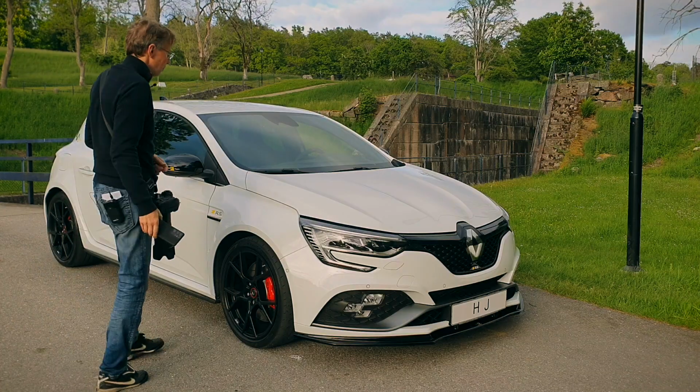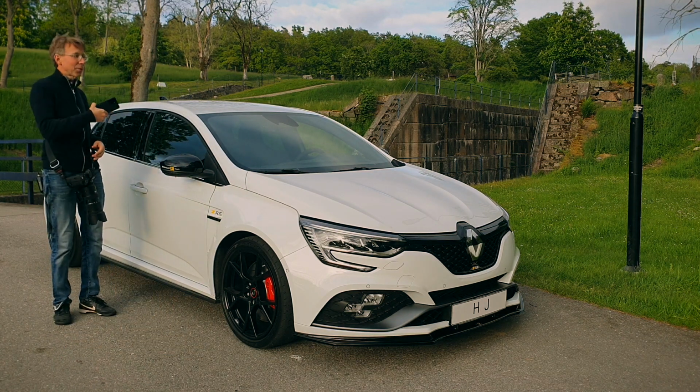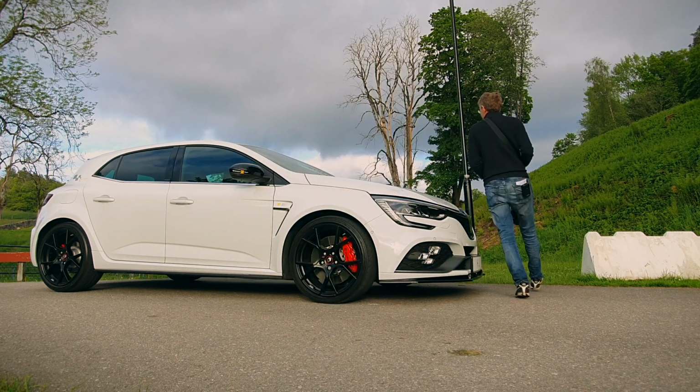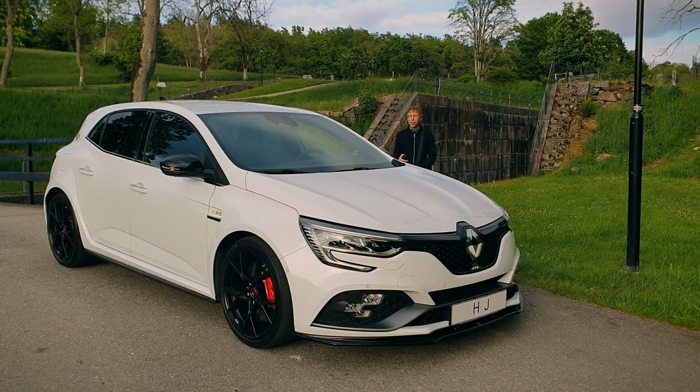Now then, as a second image, I would not just walk around the car and take a photo from over here, because then everything is in the shadow, the sun is hitting the lens, and the image will just look kind of crap. I will try to make an example.